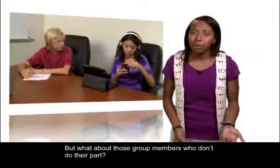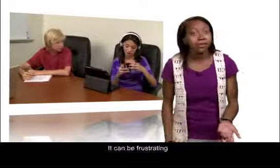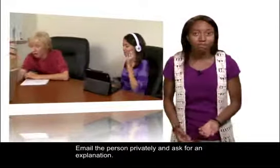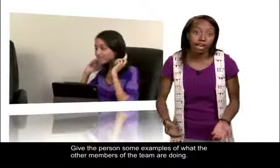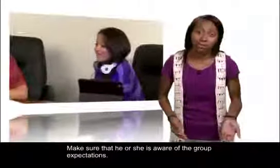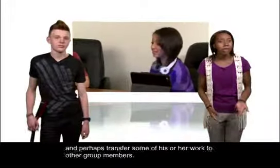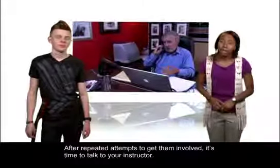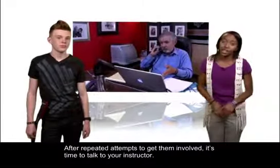But what about those group members who don't do their part? It can be frustrating. Email the person privately and ask for an explanation. Give the person some examples of what the other members of the team are doing. Make sure that he or she is aware of the group expectations. Offer to help the person and perhaps transfer some of his or her work to other group members. After repeated attempts to get them involved, it's time to talk to your instructor.